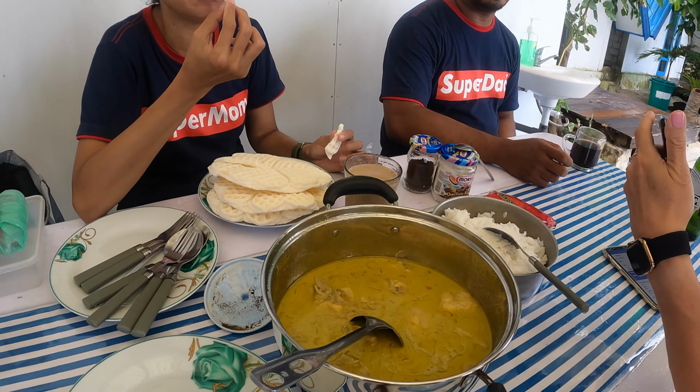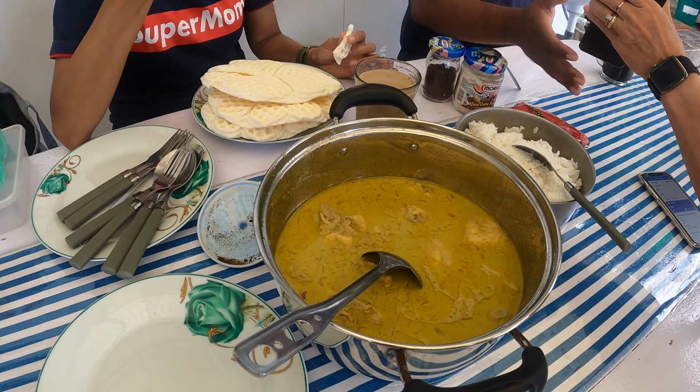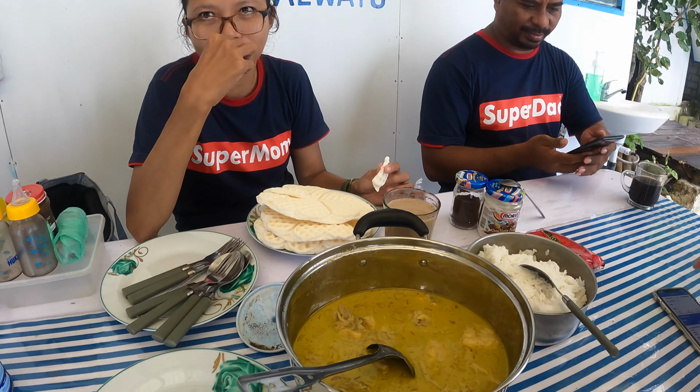So tell us about this dish that you made. Opor ayam. Chicken. And it is like a yellow curry, but thinner, served with rice. And that's what we're having for lunch this afternoon. Yum. We need more plates. Sister-in-law's coming over. Okay. Let me cut it here and get some plates.